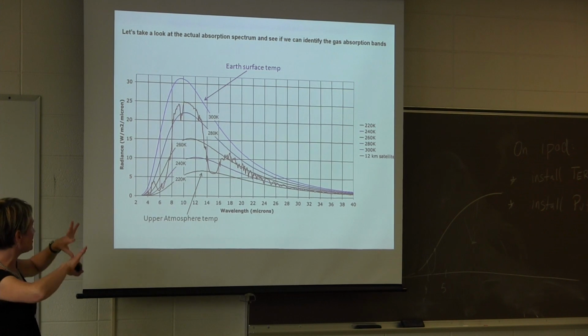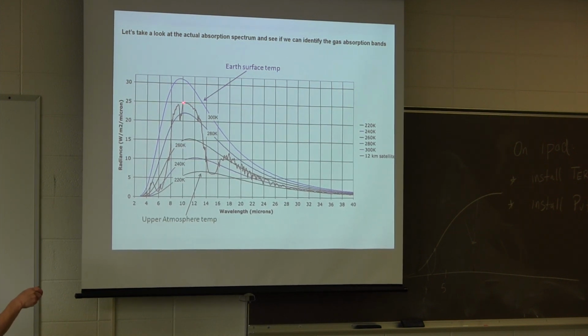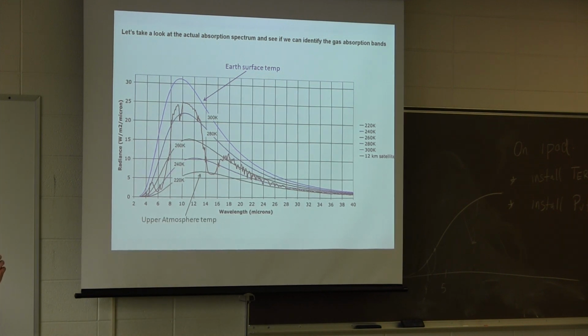Let's just step back from this and appreciate what this plot means. What does it mean that this curve is high here and low here? Let's interpret this. There are more photons at 10 microns than there are at 14 microns. So if I'm a satellite and I'm looking down, I'm reading a temperature here that's maybe 290, right? And here I'm reading a temperature that's 220.